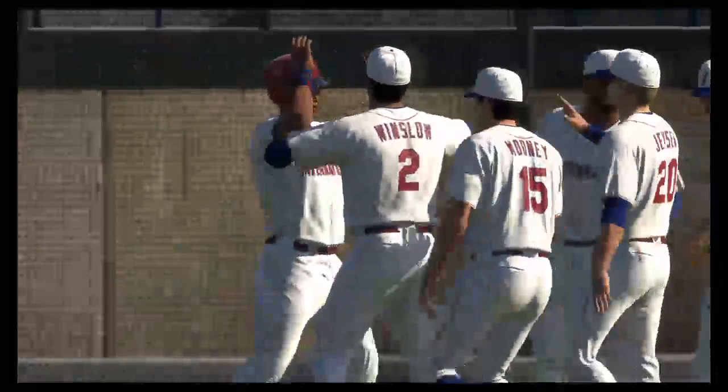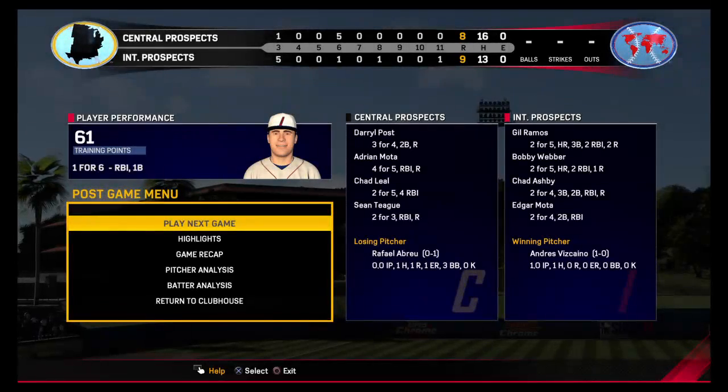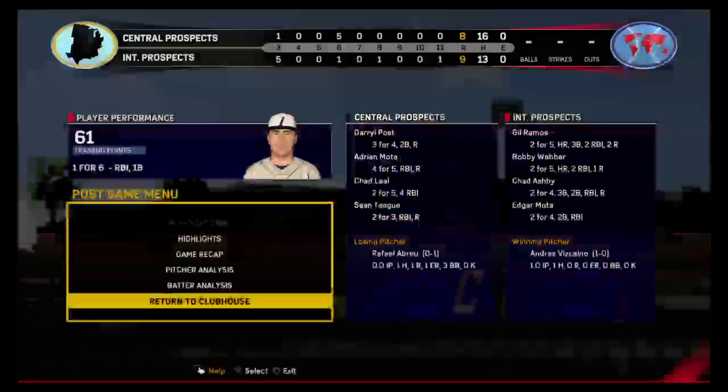Hey, this game looked like it was going to be one of those wild ones right from the beginning. But when you could win this thing in walk-off fashion, what a way to win a ball game. A walk-off win?